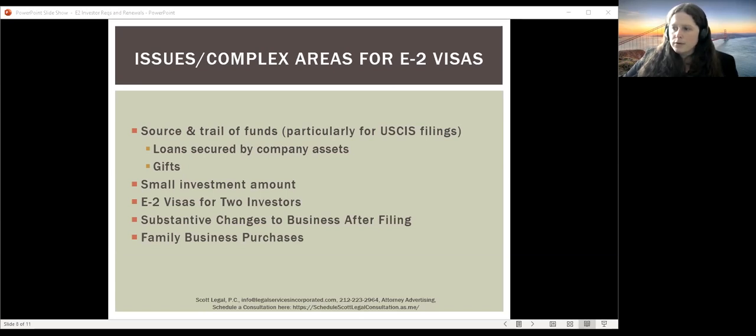Another thing people ask about are family business purchases. So this is possible. It is possible to get an E-2 by purchasing a business from your family member. However, it's going to be scrutinized much more closely. Some consulates really don't like it. And what you want to do is have in place enough documentation to show that you are actually purchasing it for a fair market value. So perhaps get a third-party valuation, have a CPA do an analysis of the financial documents, so that it can be shown that even if you're purchasing 50% of the business, the amount you're purchasing it for is actually what the 50% is worth.